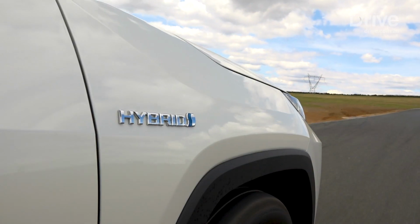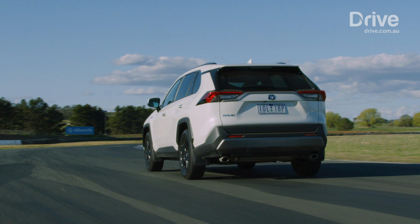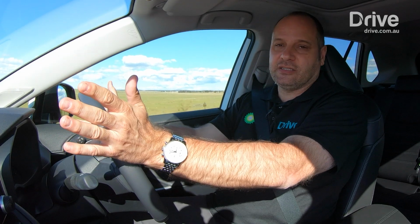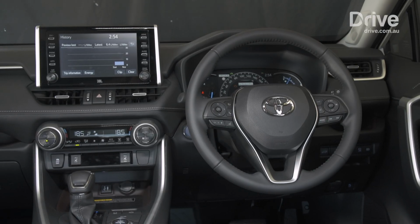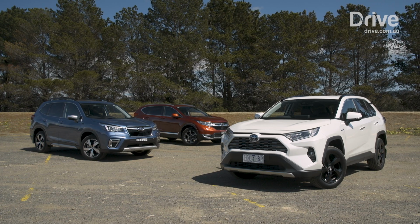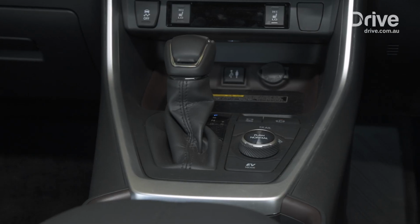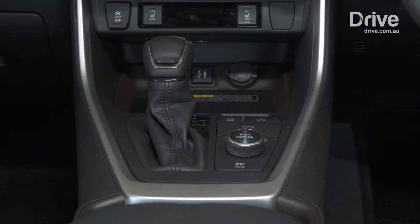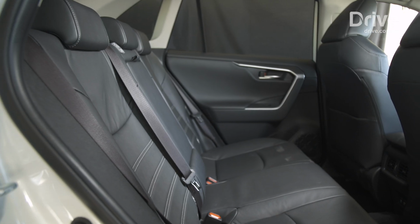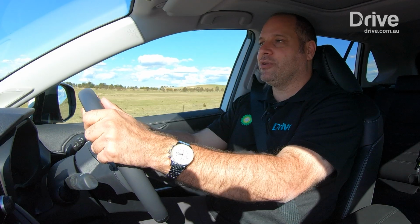However, the RAV4 Hybrid sits in a segment, medium SUVs, that is probably the most important segment in Australia because outside of dual cab utes, this is the one that family buyers are looking at, and they're looking at it forensically. And then the RAV4, along with the other top place getters in this segment, CR-V and Forester, is the vehicle that is most popular, that everybody's looking at. So if you offer a hybrid variant that gives you real world efficiency, indicative average at the moment is 6.3 litres per 100 kilometres.